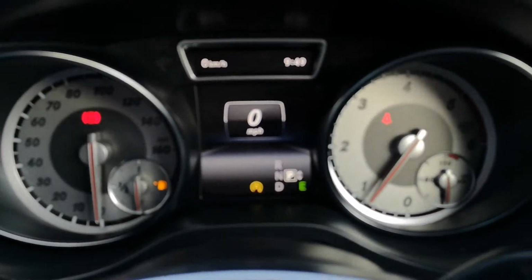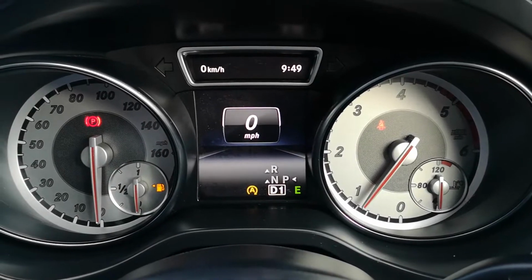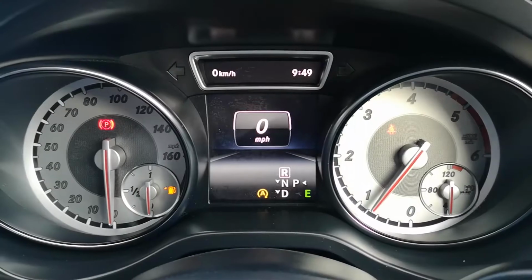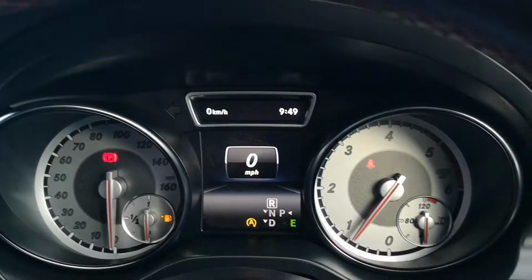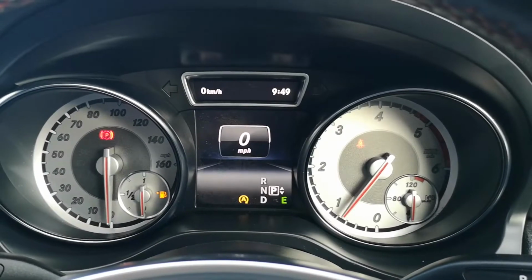If you do click on the brake and you press it down, you'll see now that you're in D, which means you're in drive 1. If you want to put it to reverse, slide it all the way up, and you'll know that you're in it because your reverse camera will start automatically as well. If you want it down into neutral, you can do that, or you can just put it back in park.